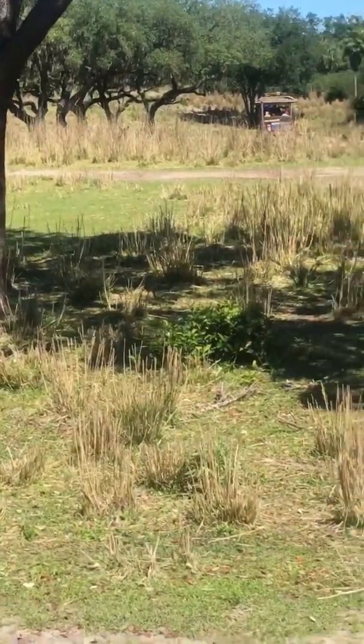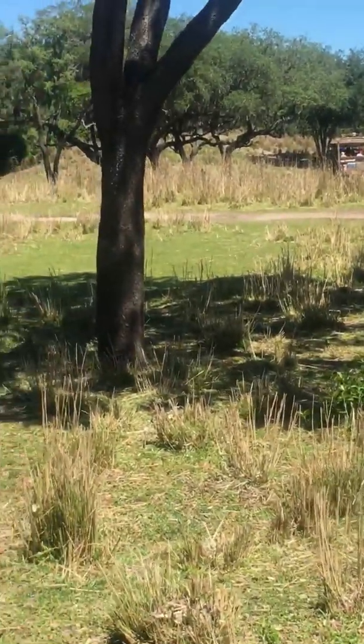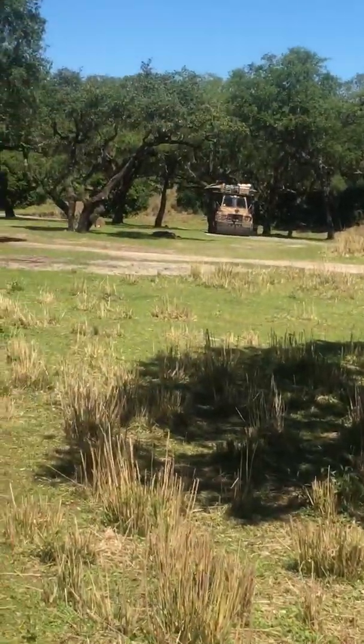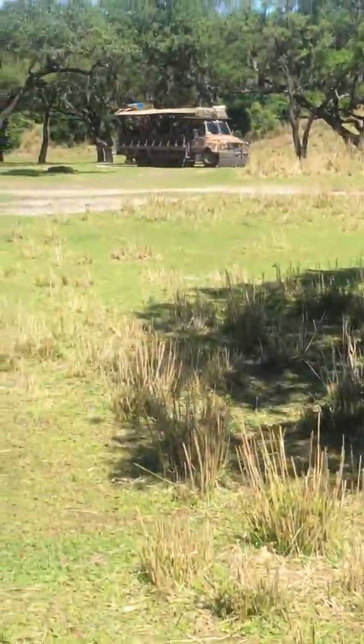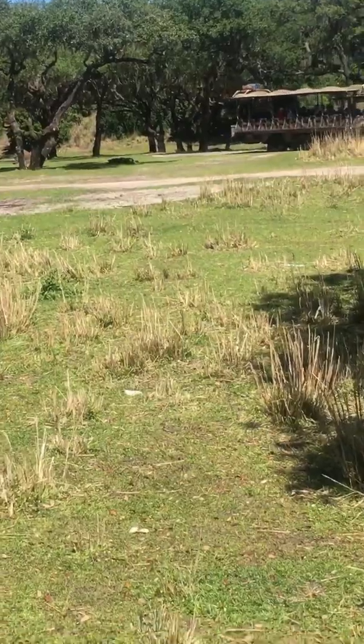Now I see giraffe and wildebeest to our far right, but we're going to get a lot closer to them. Up ahead I do see Ankole cattle coming this way. Big brown cattle, great big giant horns.